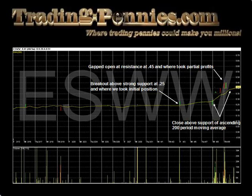What our action on Monday's trade will be based on the price volume action of the stock about our key stop loss point, the underlying ascending 200-period moving average. As noted in our manual, we use the intraday moving average as our trailing stop loss point if one or both of these rules are violated.